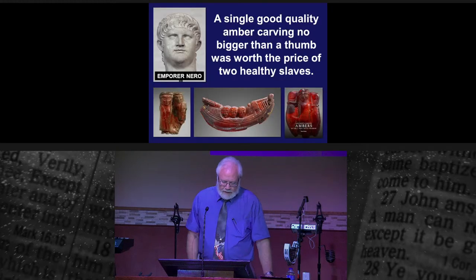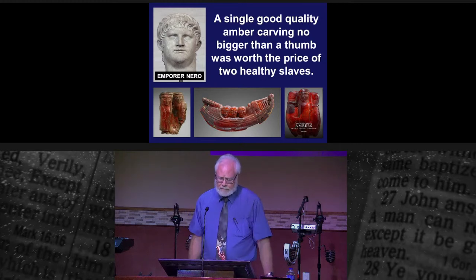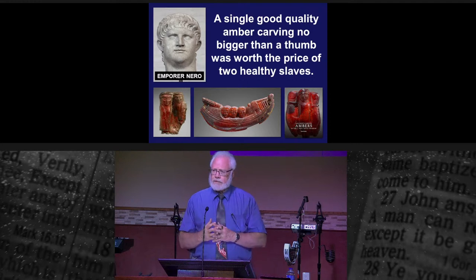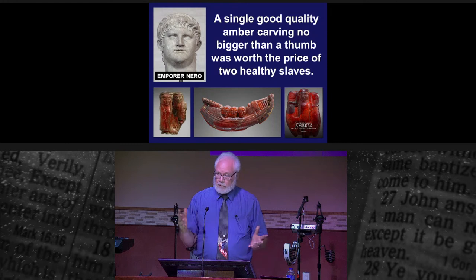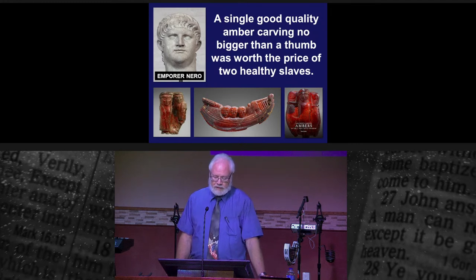Now then, Emperor Nero, first century Roman emperor, who was a terrible emperor by all historical accounts, and was especially horrible to the Christians. He terribly persecuted the early Christians in his time. And he fancied himself an artist. He loved artwork. He loved jewelry. And of course, amber was one of the most precious jewels back at that time. And he is purported to have said that a single good quality amber carving, no bigger than a thumb, was worth the price of two healthy slaves, quite a bit of money.